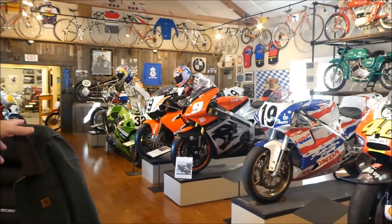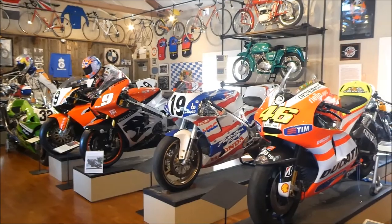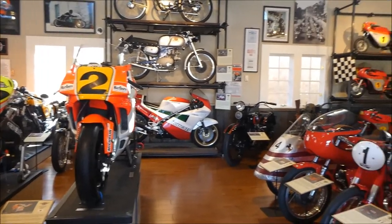These are the only bikes in the building that we don't own. These are on loan from the racers themselves. And quite honestly, they're very valuable. This one is valued at $1 million. Yeah, because it's the only one.